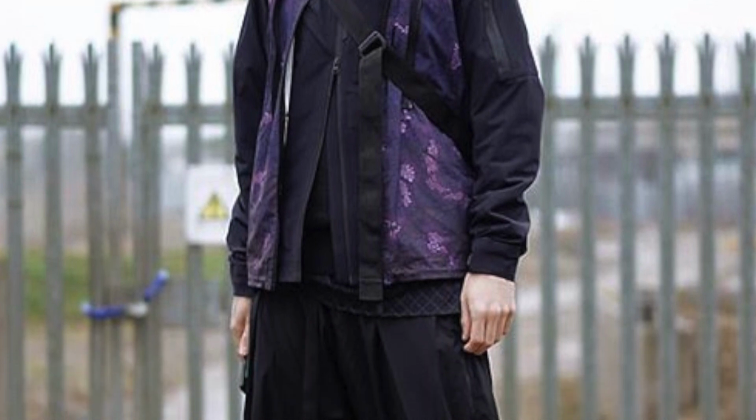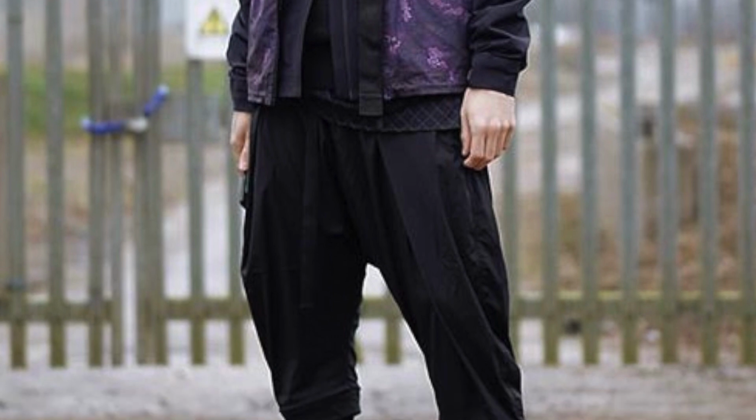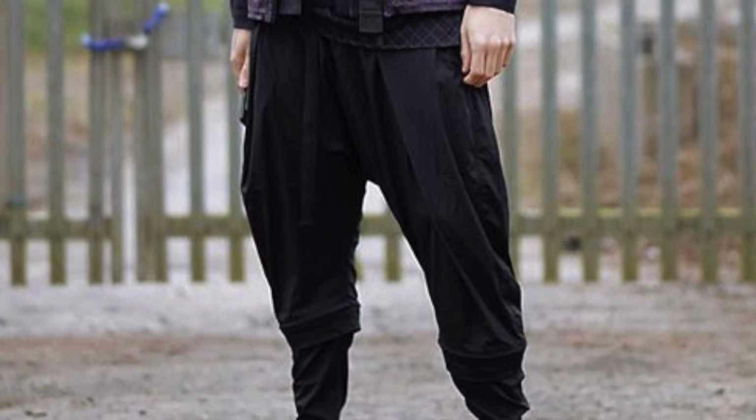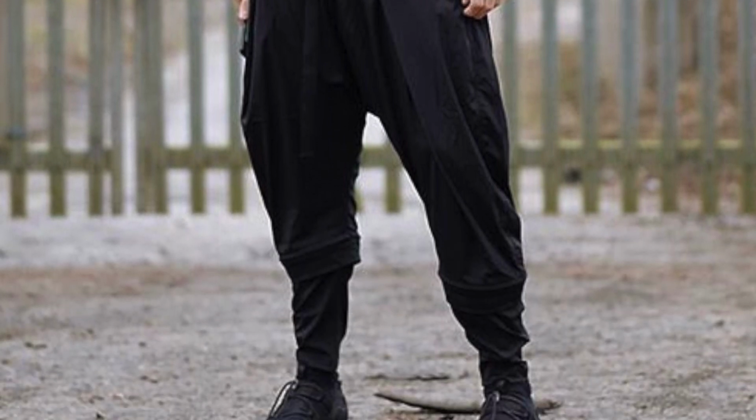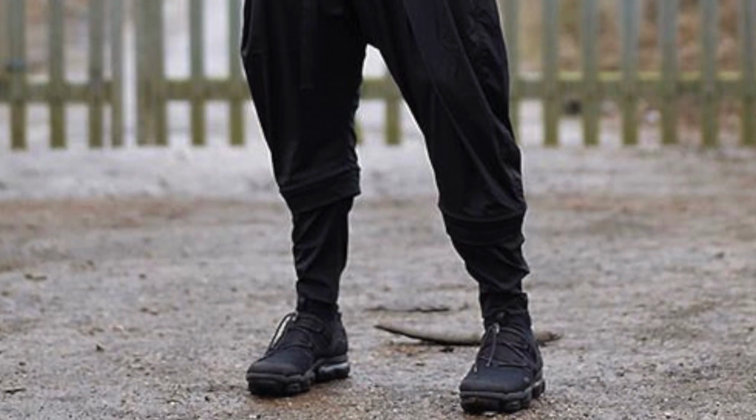I love the silhouette of these trousers as well, how they go from this bagginess at the top and then taper down into, I don't know, like a carrot top. I think trousers like that are very aesthetically pleasing to look at. I've probably got a halfway bias because I just love baggy clothes in general, but these trousers I really do like.